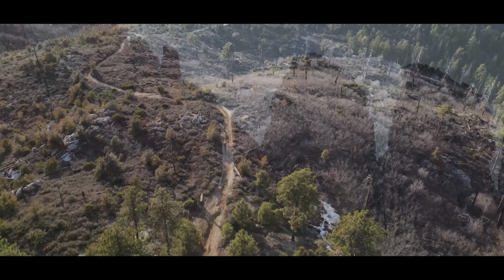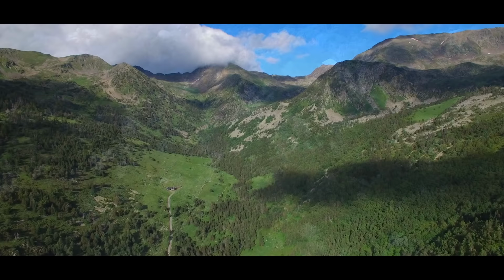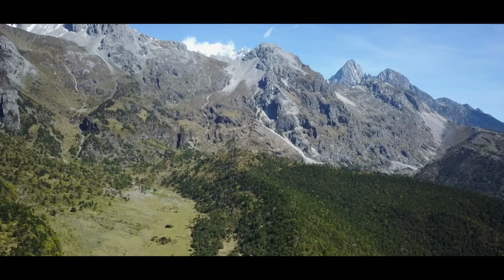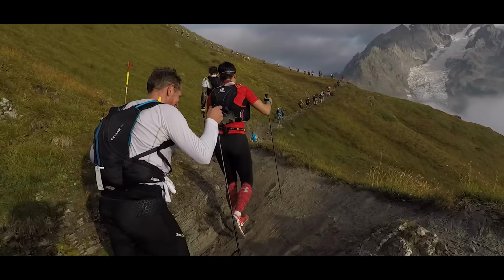Running ultramarathons has allowed me to explore my limits in so many incredible and inspiring places around the globe. From the peaks of Andorra to the depths of the Copper Canyon, to glacial valleys of China and more, I'm continually drawn to these equally brutal and breathtaking experiences.